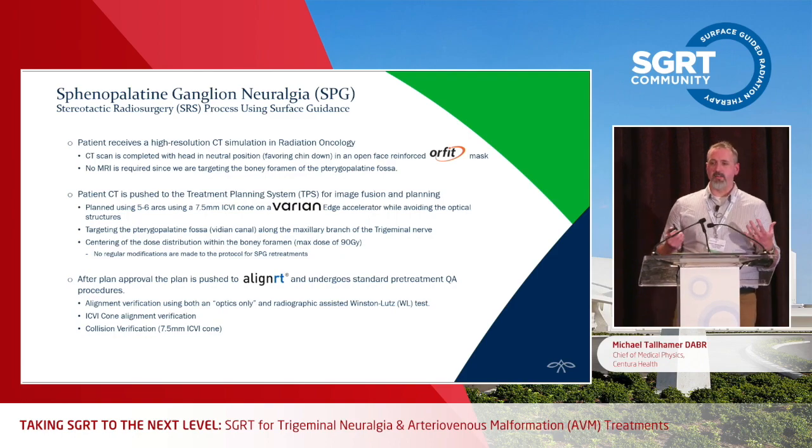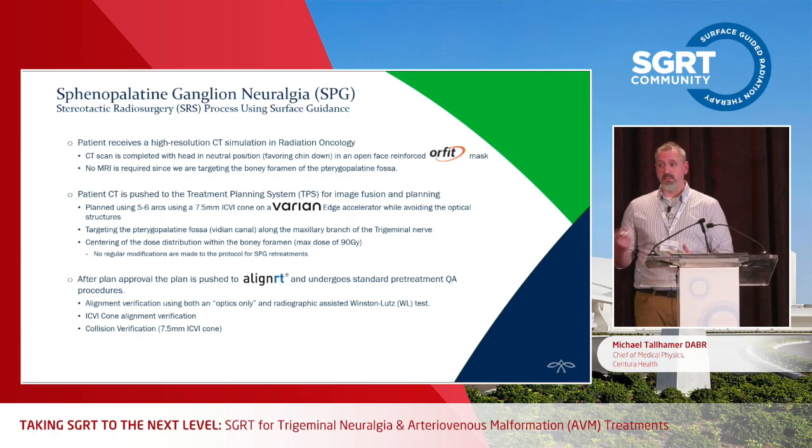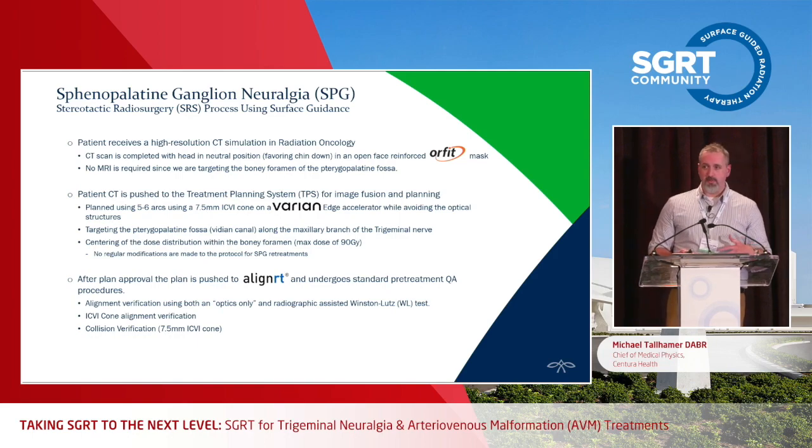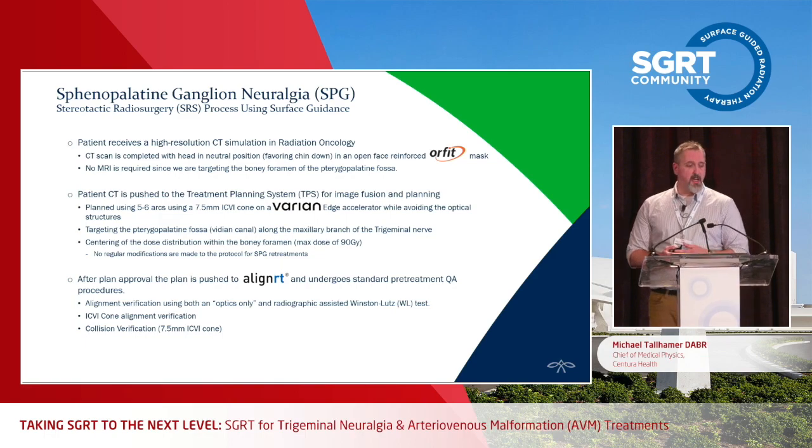We don't do any modifications to either TN or SPGs for retreatment. So if you got 90 gray and Gamma Knife, you're coming back 2 years later, you're getting another 90 gray shot. And so there's no modifications to this protocol, whether you've had 1 previous treatment, 2 previous treatments, if you've had bilateral treatments, these are all done 90 gray single shot.